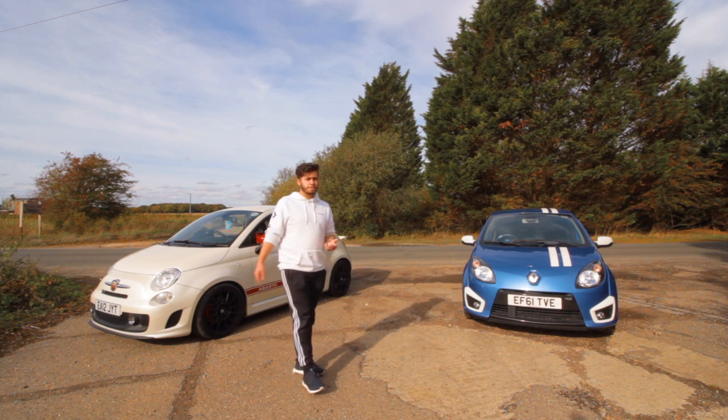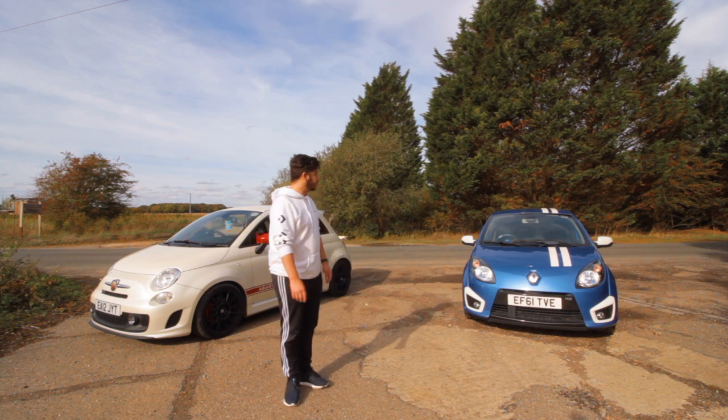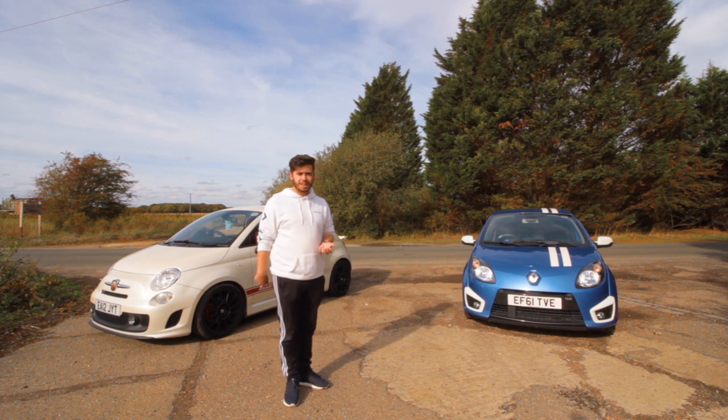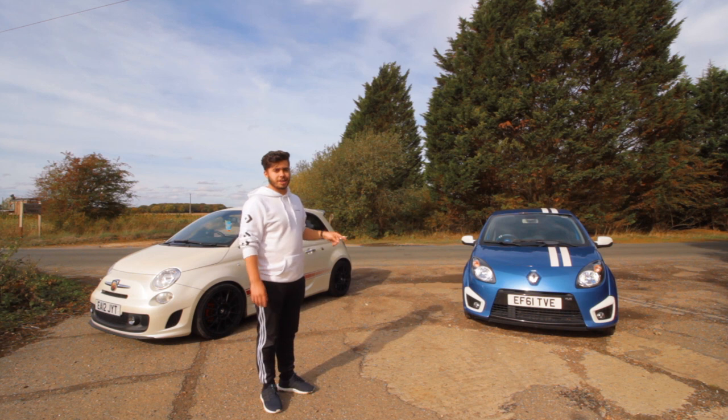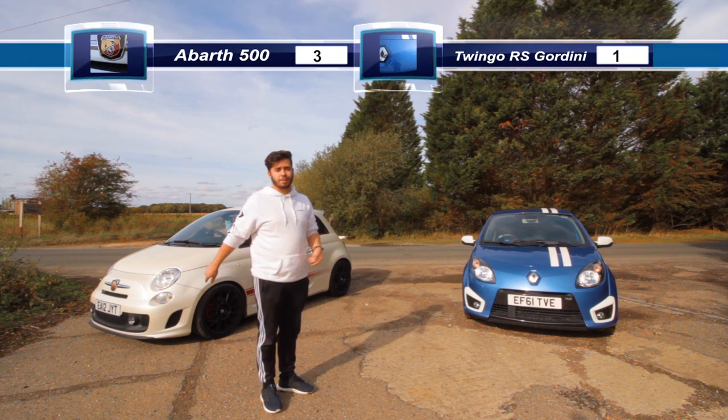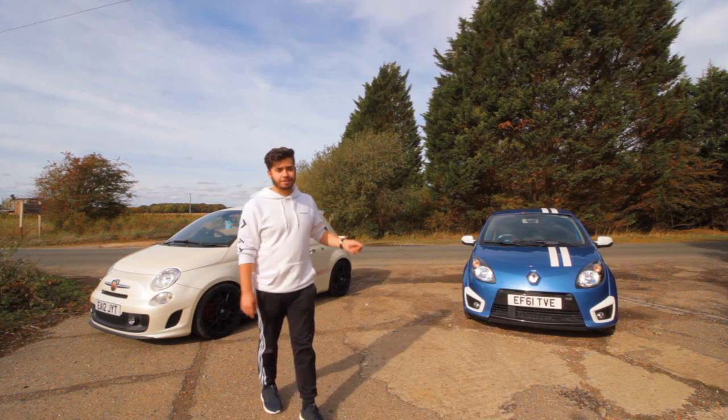Don't know about servicing, but Abarth servicing is fairly expensive. Brakes, his are cheaper than mine. Overall, that car's cheaper to run, so that makes it 3-1 to the Abarth. Twingo's got a point now.